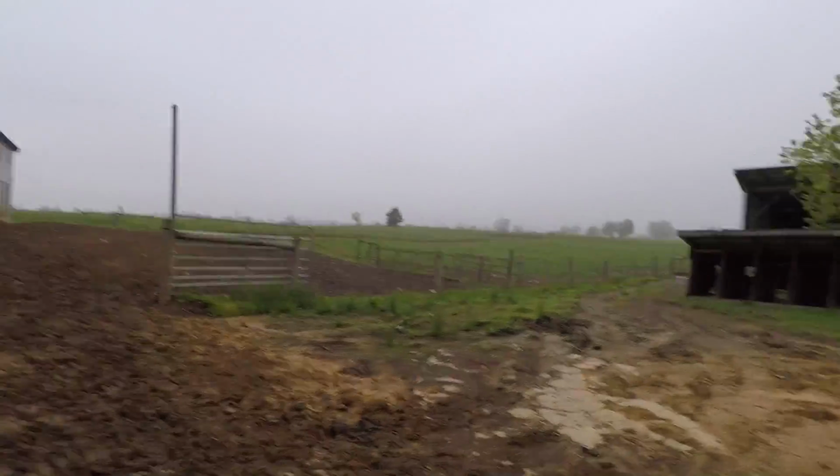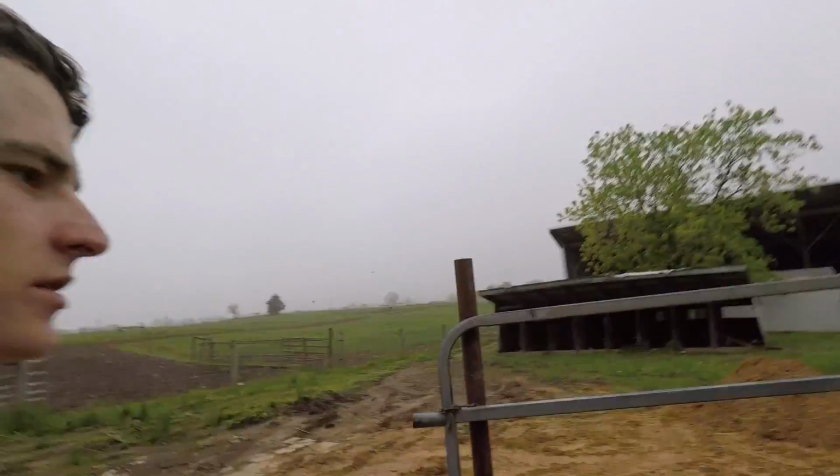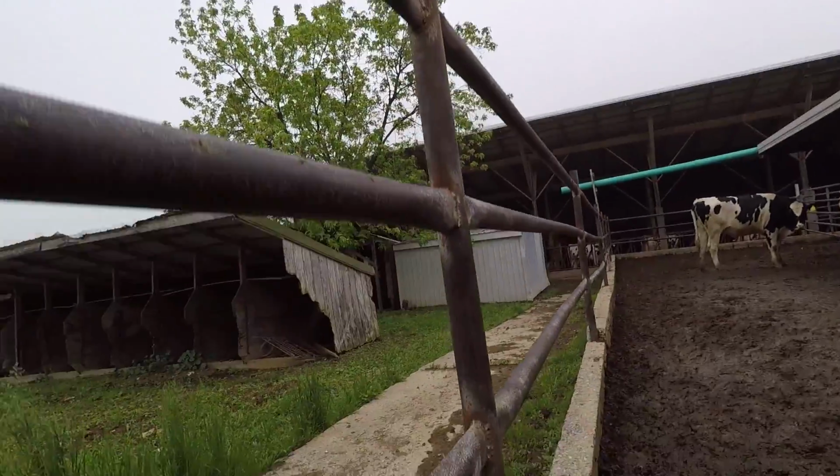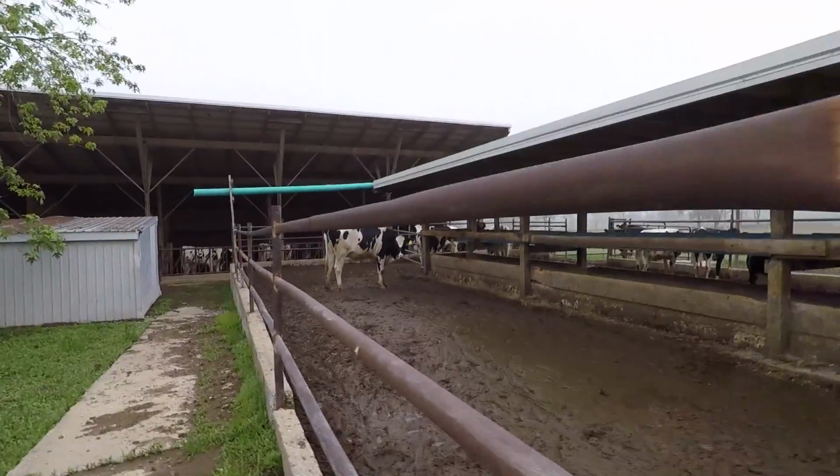So I've only been running feed out to these heifers in the evenings now lately because we have the pastures open. There's about 10 acres of pasture that they can go out to, so they get plenty of grass out there. Watch for heats a little bit here. Make sure everything's all right. Okay, heifers are good. Let's head back to the farm.